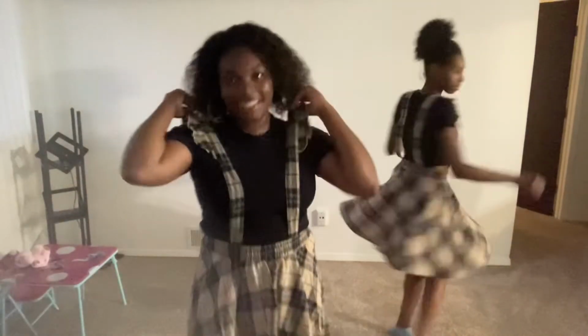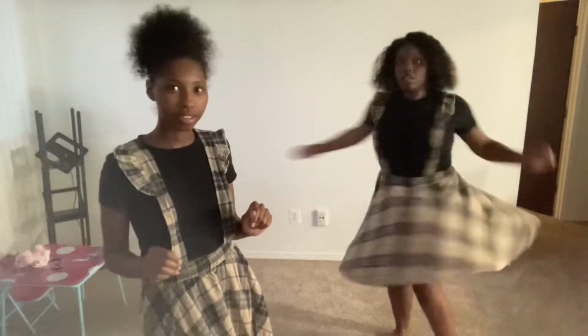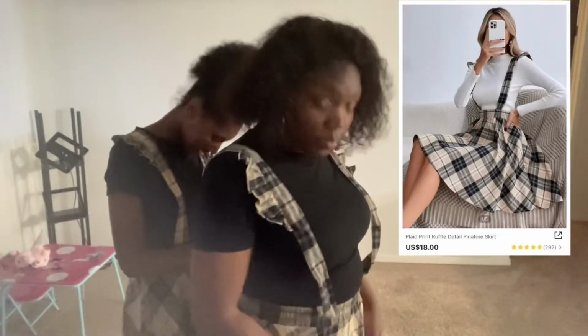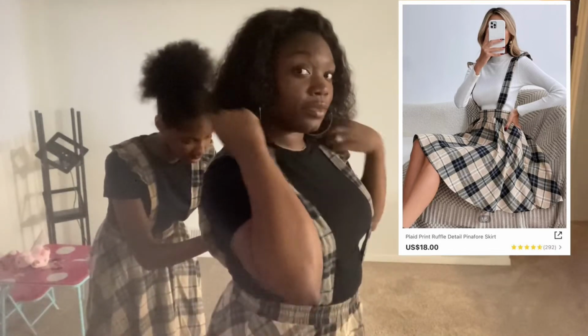What y'all think about this? I really like this. You're gonna want to twirl. Can you pull this out? Because my strap is gonna be. There you go. Oh, yeah. All right. It's much better tightened. You want me to tighten yours? Yeah. So, yeah, y'all. Go cop this on Shein. This is really cute. I don't think I have anything like this.